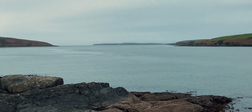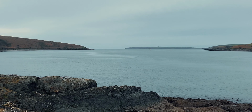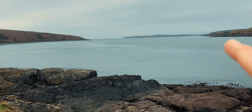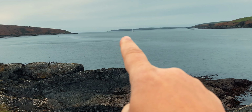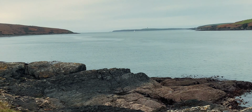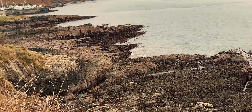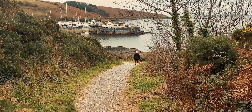You see out the mouth of the harbour to the Atlantic. And on that side over there, that is the old head, and the lighthouse is out there somewhere. Not to be seen at this point in time, but it is there. And out there, we can see the Kinsale Boatyard.